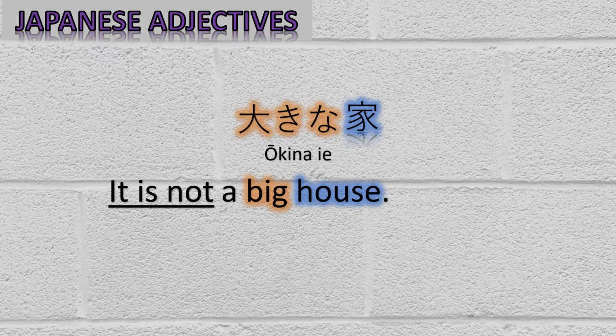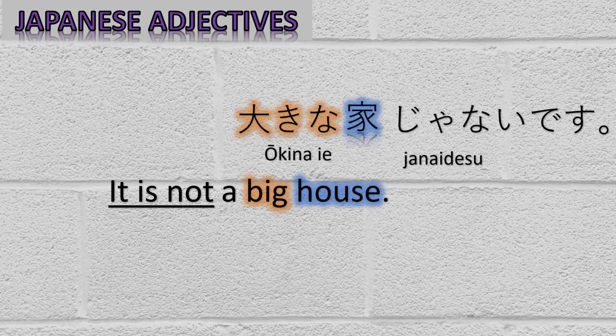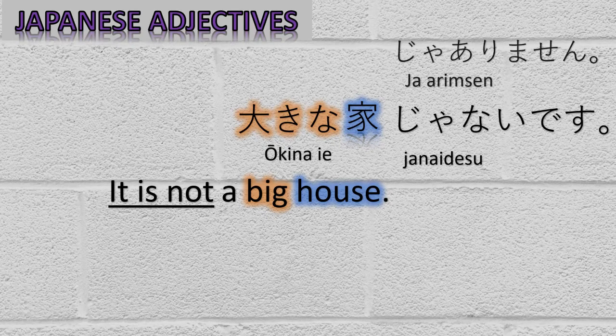Now what if we want to say it is not a big house? We say ookii na ie janai desu. Or ookii na ie ja arimasen. Ja arimasen is much more polite. Ookii na ie ja arimasen. It's not a big house.